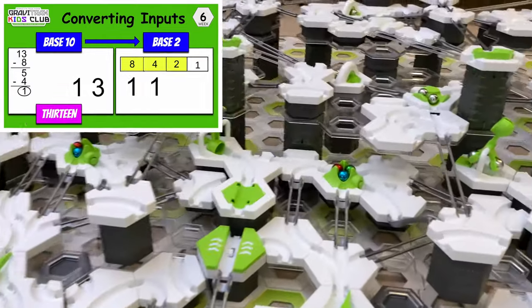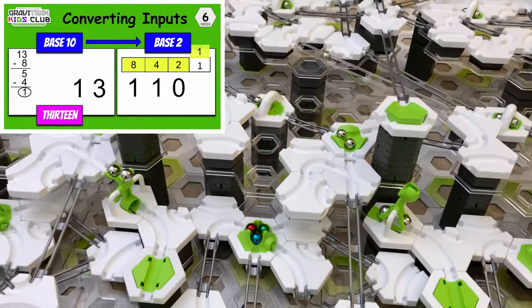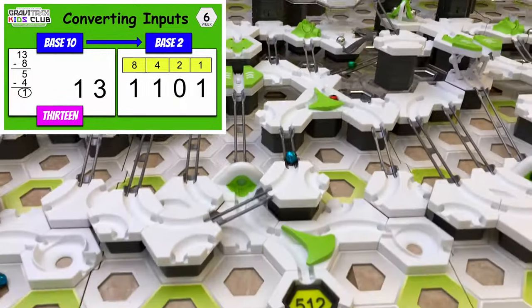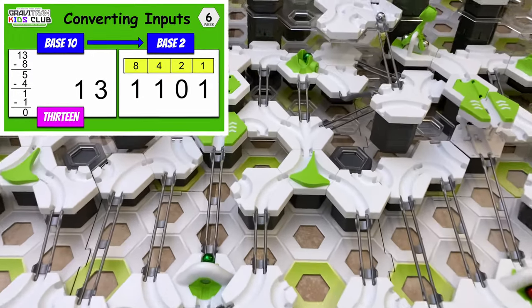Is it the 2? No. So we write a 0 in the 2's place. Is it the 1? Yes. So we write a 1 in the 1's place, and subtract that 1 from our remaining total of 1, leaving 0.